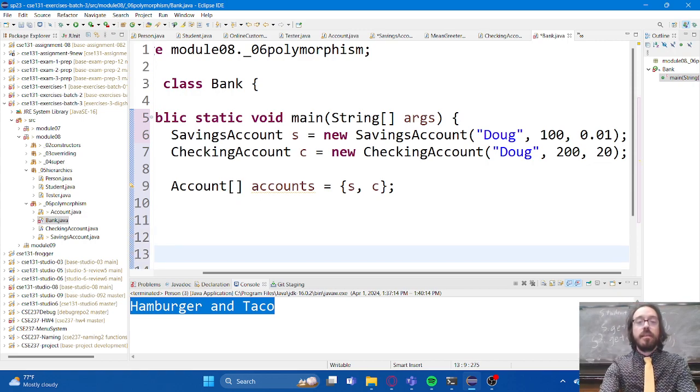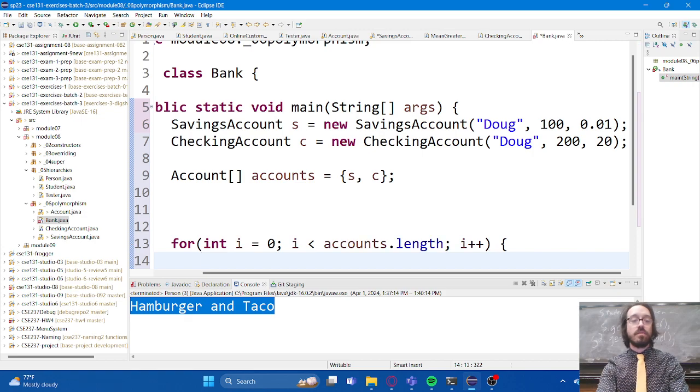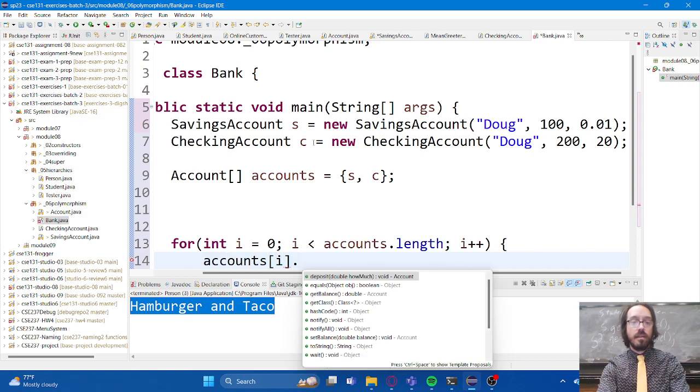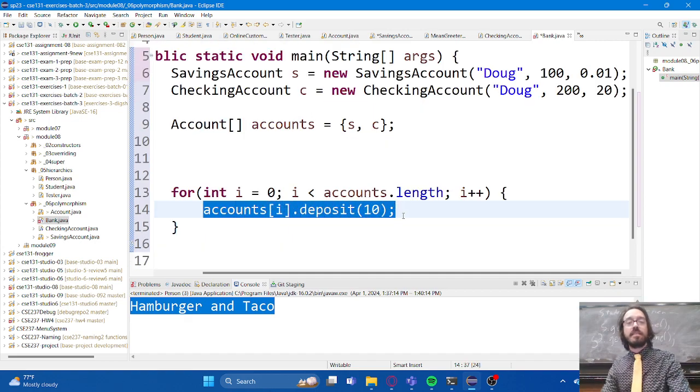Consider, let's say your bank is feeling generous and wants to give $10 to everybody just because they can. I can now do this all in one go. Right? I can iterate through this accounts array and deposit $10 in each account. Do I know if I'm making this deposit into a checking account or a savings account? Nope. Does it matter? No.